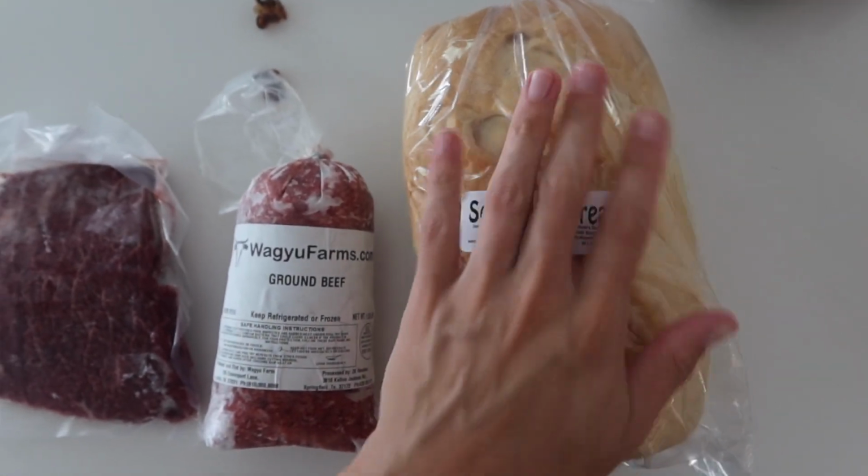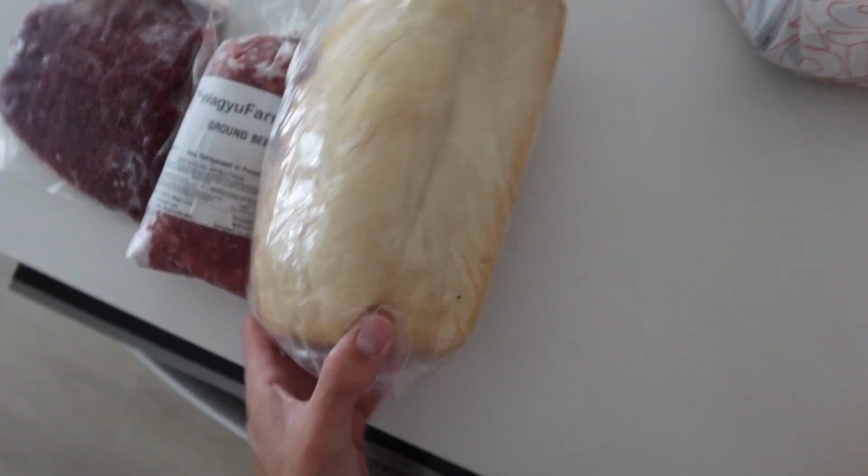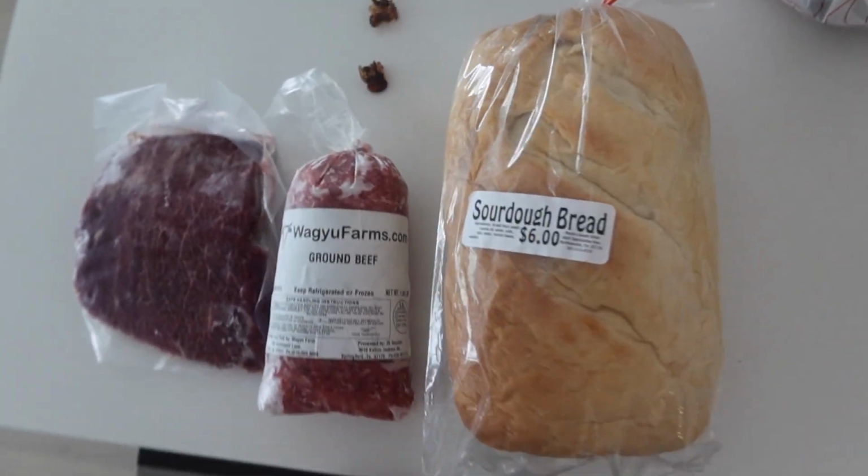Britton and I found the sourdough, and we got some fresh sourdough. It feels so good. I can't wait to cut this open and just have a slice with butter.